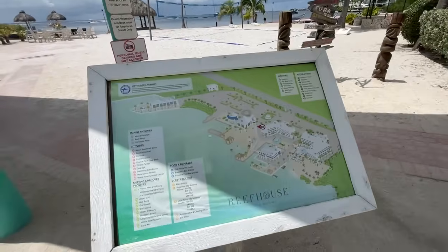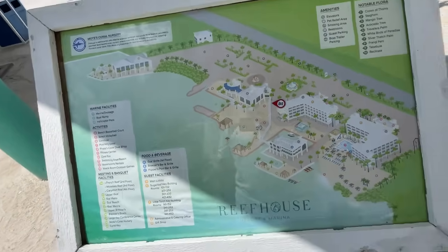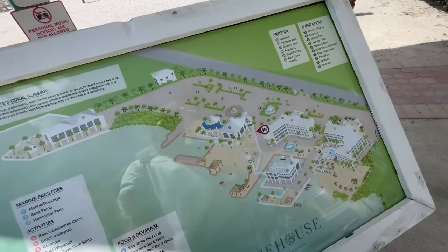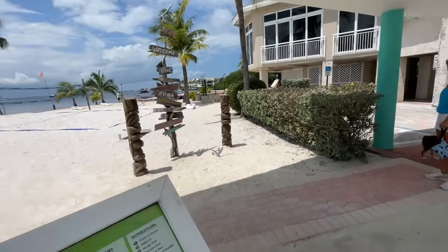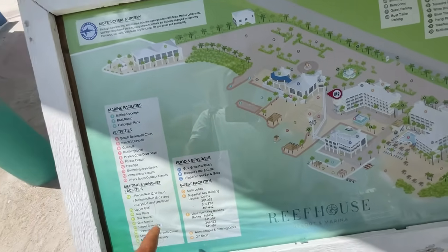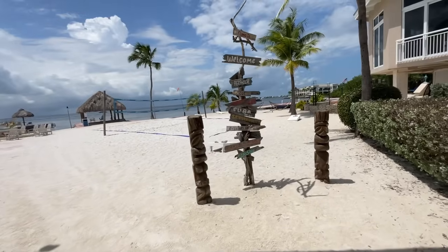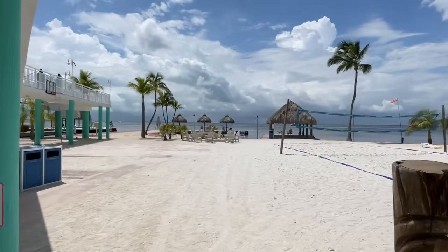Yep, this is all part of the Reef House too. Gus's Grill, ABC. You are here. So that's Breezer's Bar and Grill right here, which doesn't look open. Flipper's Pool Bar and Grill, which is back, we walked past, over there. Volleyball. Let's check out this little beach.